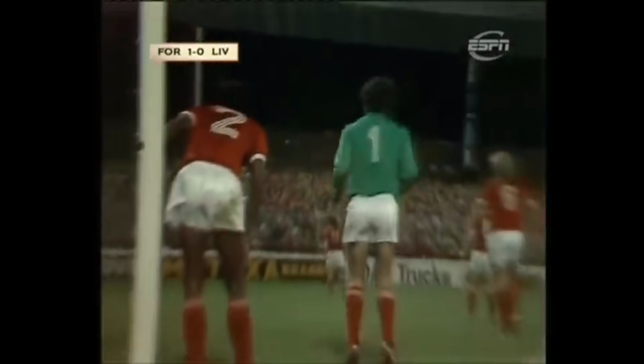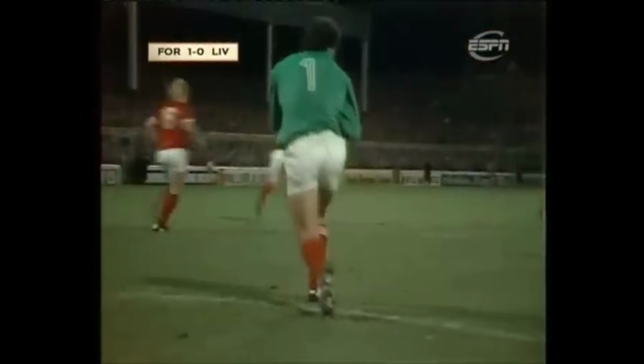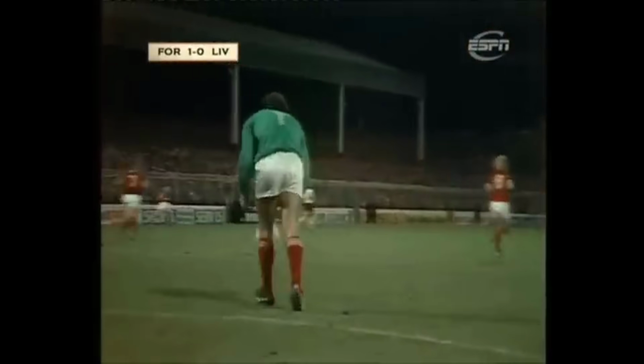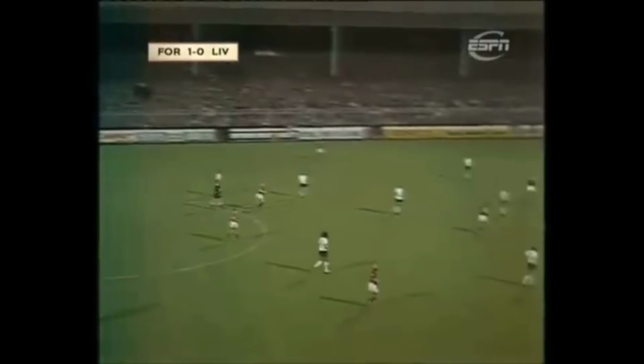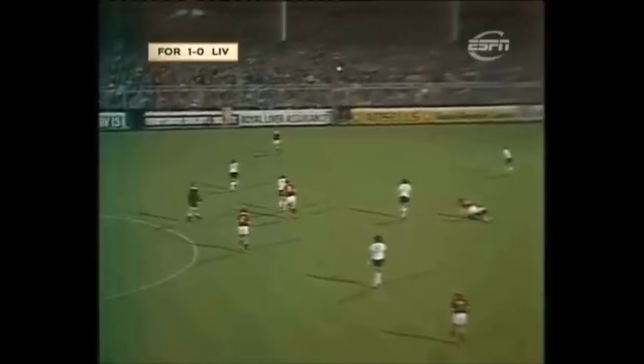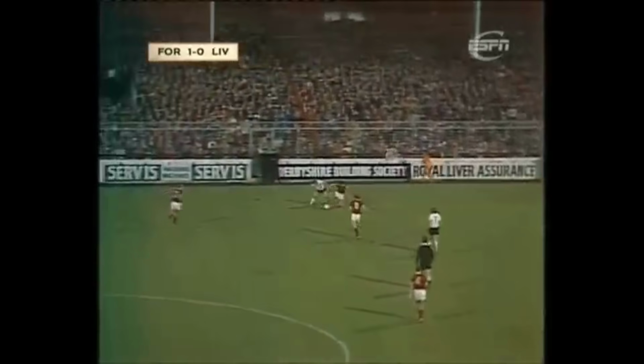And Liverpool are coming right back. Oh, that's long, and Shilton was there. Shilton, who has saved Forest so many times this season, certainly has done his full share in these last minutes or so. Birtles challenge. The ball might drop for Robertson, who's again under pressure from Jimmy Case.